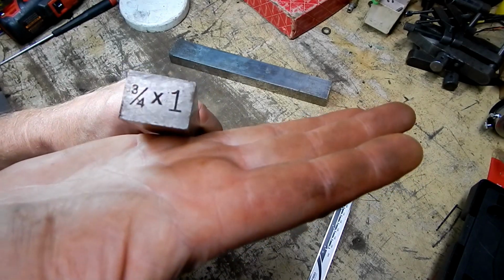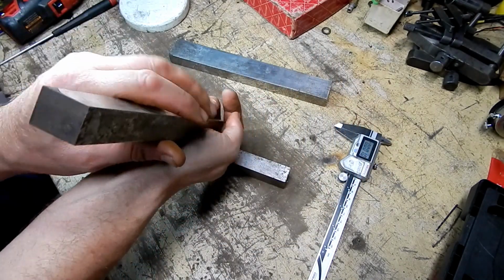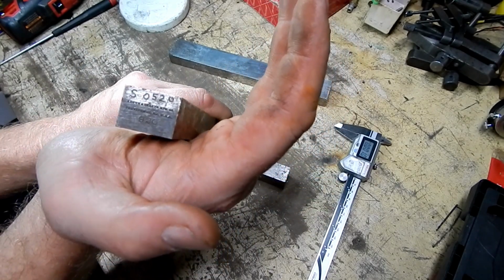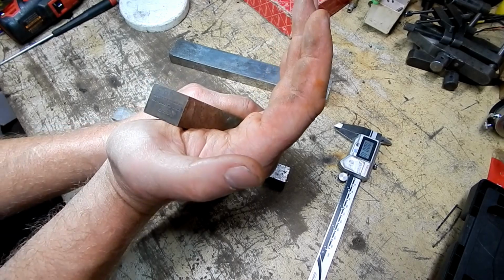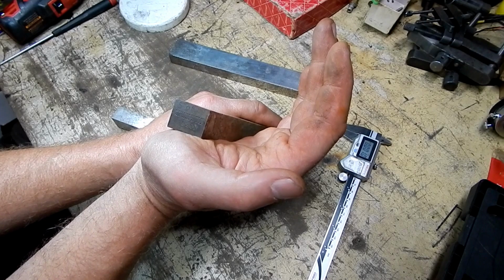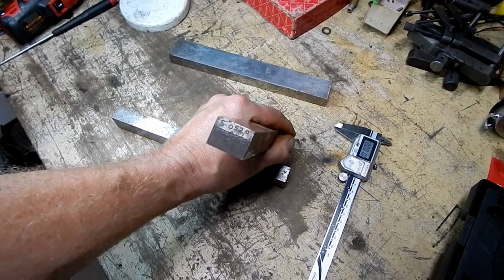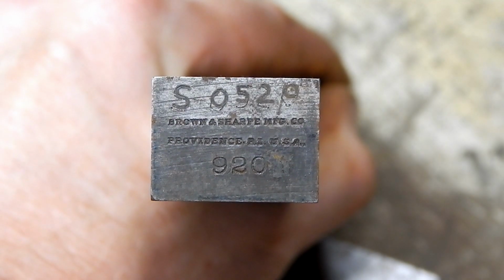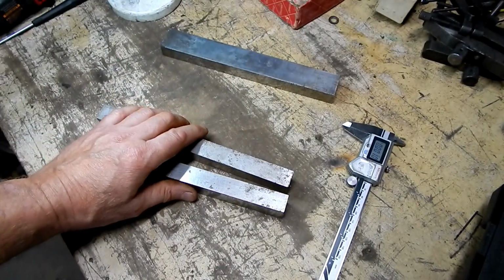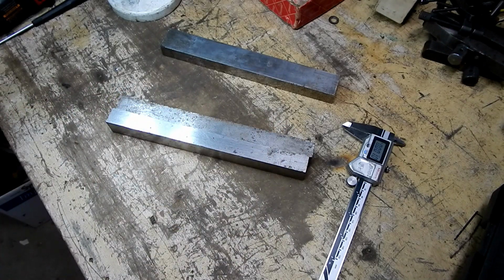So these are parallels. But the real nice surprise is on the other end. They're clearly marked. These are Brown and Sharps. These are a pair of Brown and Sharp precision parallels that were just cast in boxes with other metal, like pieces of junk. Well, that's nice. I'll clean those up, and those are going to go right in my stock of parallels.